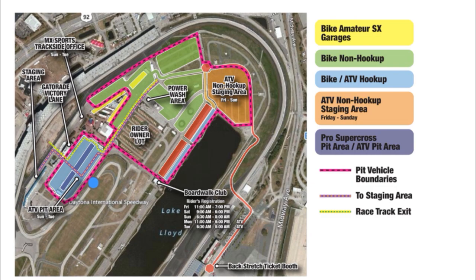There are other things you need to know about. The staging area is down here by the starting line. It's all the way towards the west end. It's pretty far down, so I wouldn't encourage you to walk down that way. You can drive your golf cart with your rider up and park in this blue garage area, and then walk on down to the starting grid.